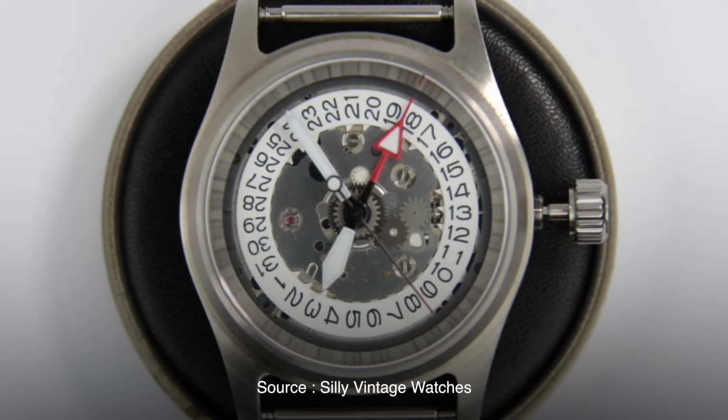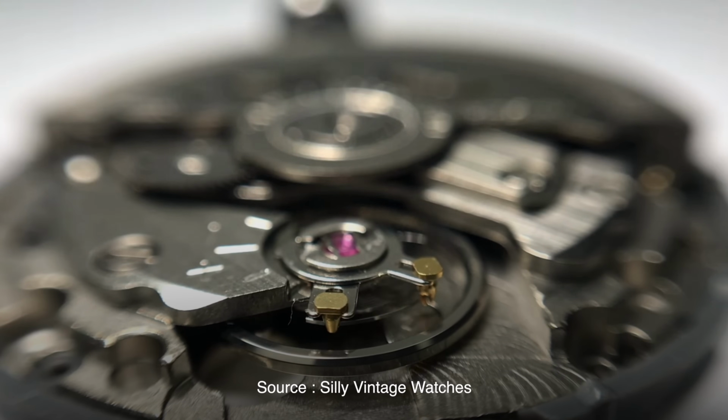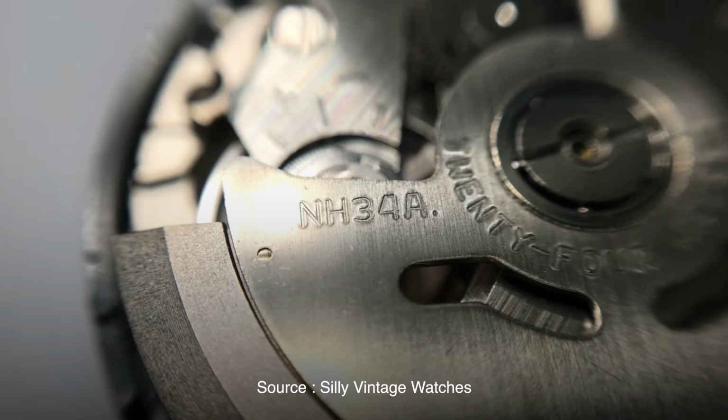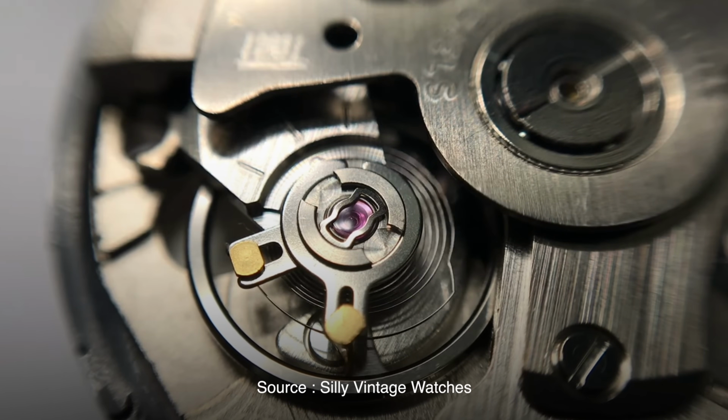So this movement is affordable, a true GMT movement. The NH34 is one of the most budget-friendly automatic GMT movements available. Plus, it's robust, reliable and serviceable. But there are some cons. Although you can track 3 different time zones, at a time you can only track 2.